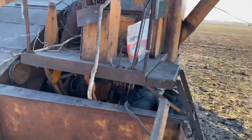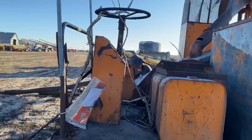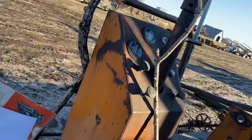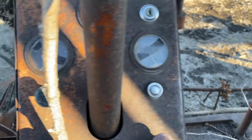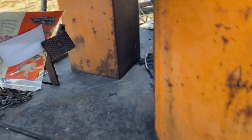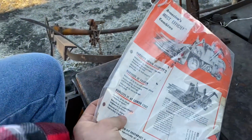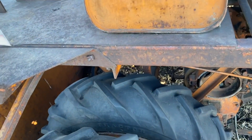Wow, this is actually like a drivable one, not like a pull behind. Self-propelled. Look at that thing. See these old gauges on here? Those are cool. Get up the camera. That one is good there. Look, it's even got the instruction booklet with it. That's pretty cool.